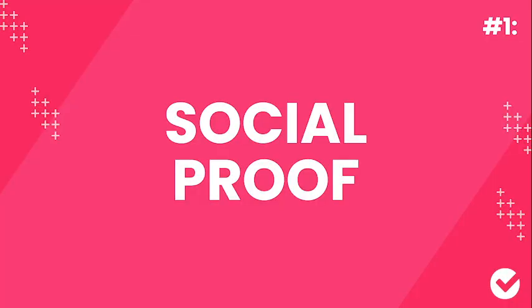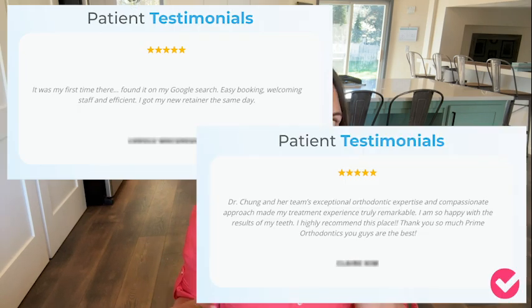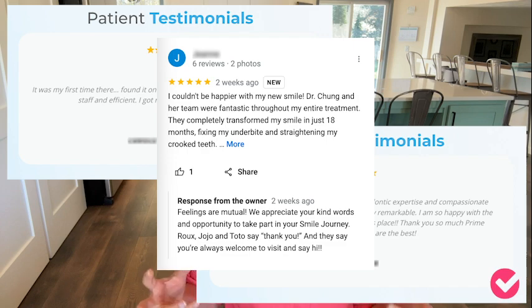So here's our first big psychological trigger. Number 1, social proof. Social proof is when people mimic the action of others because they believe it's the correct behavior. It's kind of like following the crowd. The most common examples of social proof are testimonials, reviews, like Google, and case studies.